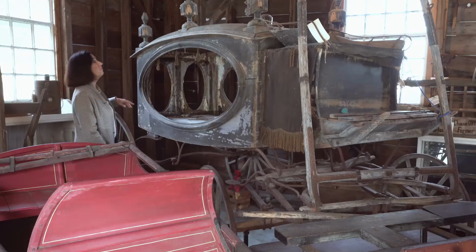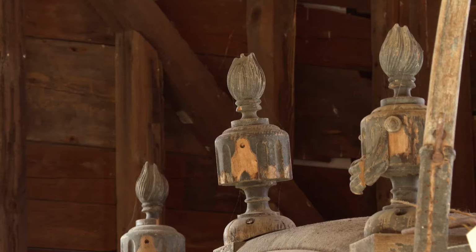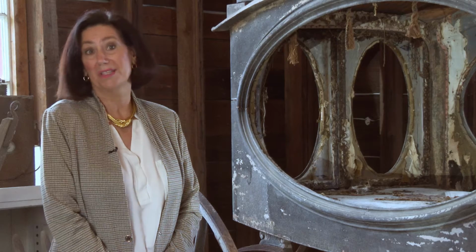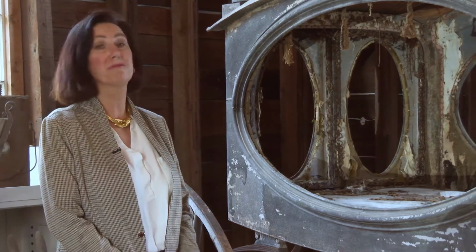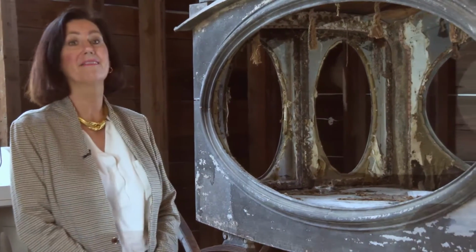And what's really interesting is at the top, those finials can be removed, and the more important the person was that was being carried through the streets, being pulled by the horse, they put black feathers, and the more black feathers that went into the top there, the more important the person was. So that was an indication to the people of Portsmouth that an important person may have passed away if there were a lot of black feathers.